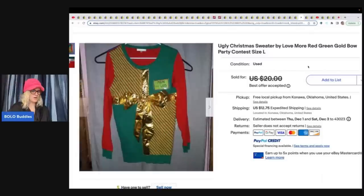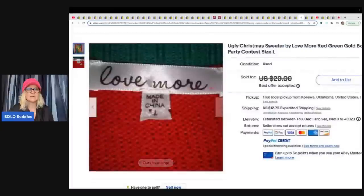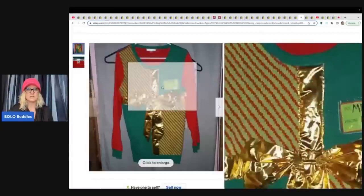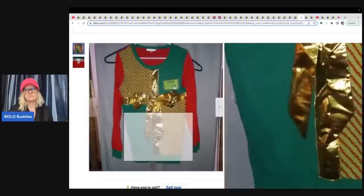She sold some bread and butter here, and I'm going to share that with you. This Christmas sweater, she picked it up for $1 and took a best offer of $17 on this ugly Christmas sweater. So one recommendation I would have right off the bat is more pictures. More pictures.